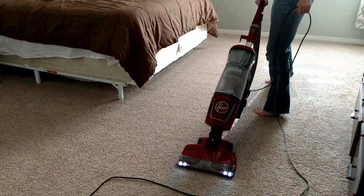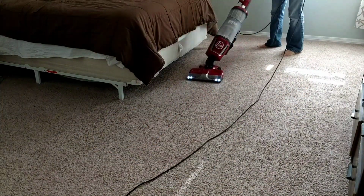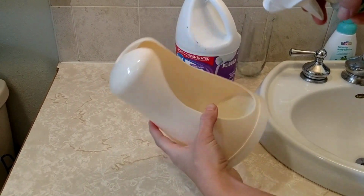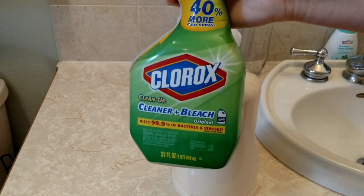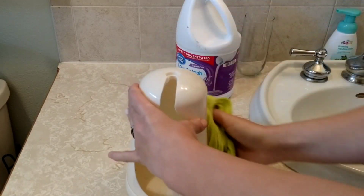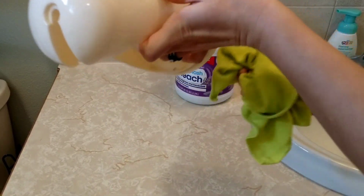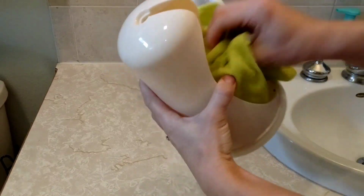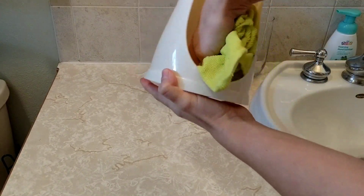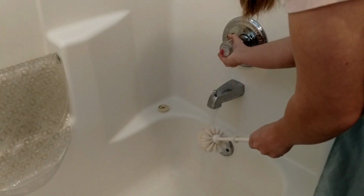It was really satisfying to see all that baking soda go up into the vacuum and know that my carpet smelled really good, like that lavender that I had put in it. After that was done, the brush had been soaking for a while, and so I decided to clean out the holder for the toilet brush. I just used a Bleach+Cleaner and wiped it down thoroughly after letting it sit for just a second, and I think it made a huge difference in the way the bathroom smelled. And after that was cleaned out, I put the toilet brush holder back in the cabinet where I had it.